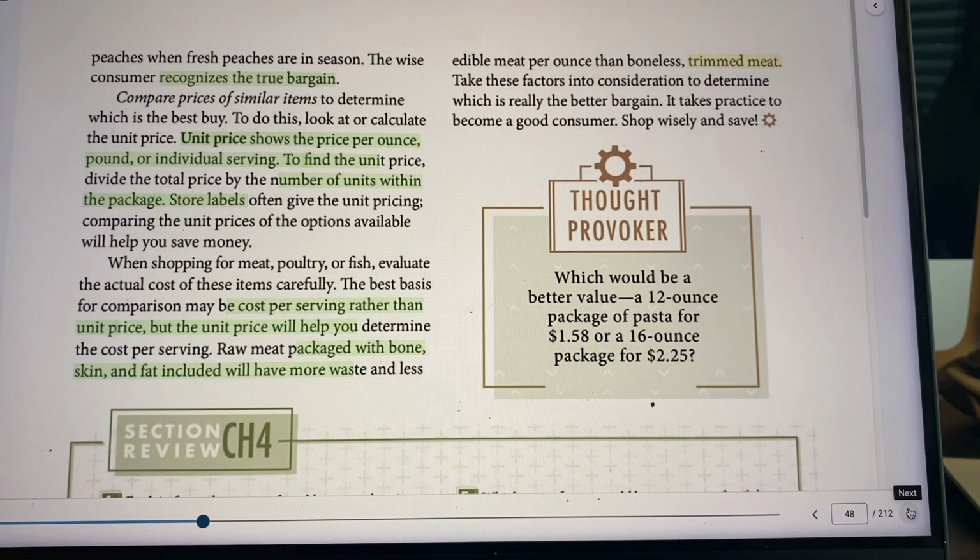To do this, calculate the unit price. The unit price shows the price per ounce, per pound, or per individual serving. To find the unit price, divide the total price by the number of units within the package. So say you bought a package of eggs, 12 eggs in a dozen, and the price is pretty expensive, we'll say $3.50 or $5.50. Then you can divide it by 12 and find out exactly how much one egg costs, or how much one apple costs, or whatever the unit price. That's easily done, especially on your calculator.